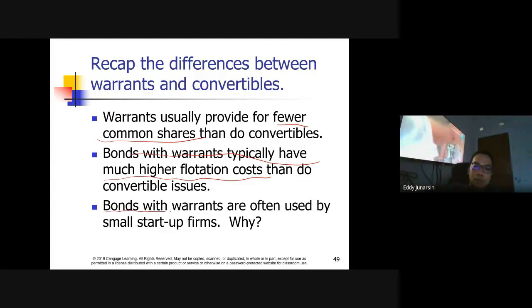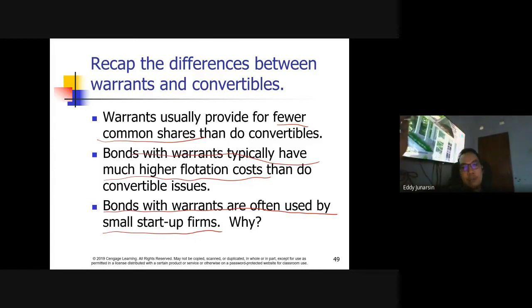And bonds with warrants are often used by startup firms. This is, I think, quite understandable because the future of a startup firm is quite uncertain. So to be attractive, if the startup company wants to borrow money, then most likely it has to equip it with warrants to make it more attractive.